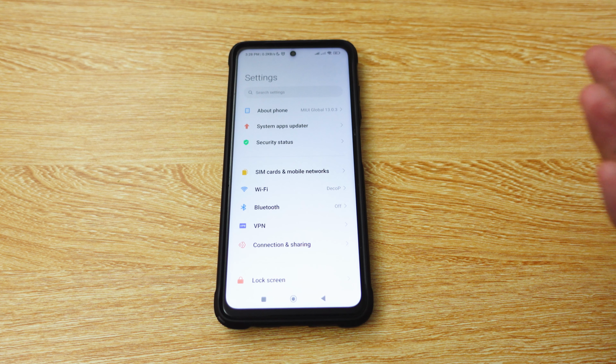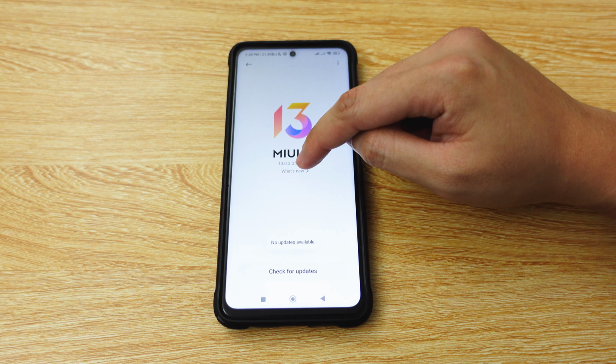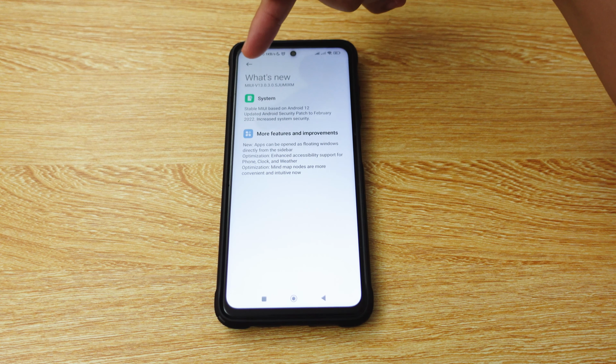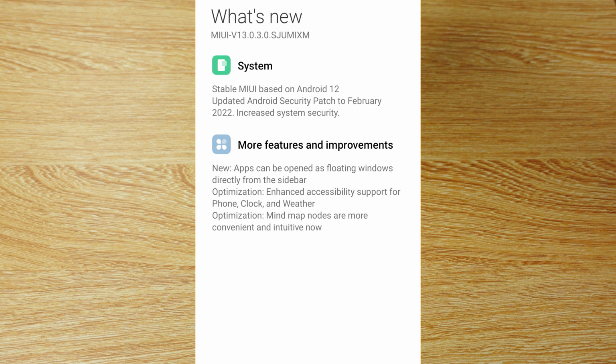or should I say it pretty much looks the same as the previous MIUI version that was in here, which was, if I remember correctly, 12.5.7 or 9. So first off is the patch notes, like what's new. So with the system stable MIUI based on Android 12, updated Android security patch to February 2022. So that's increased system security.